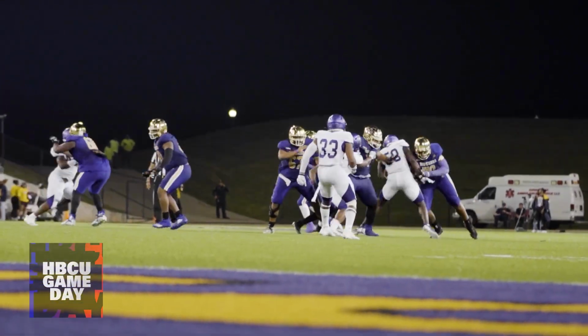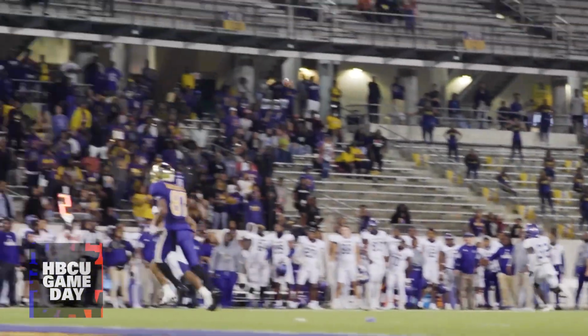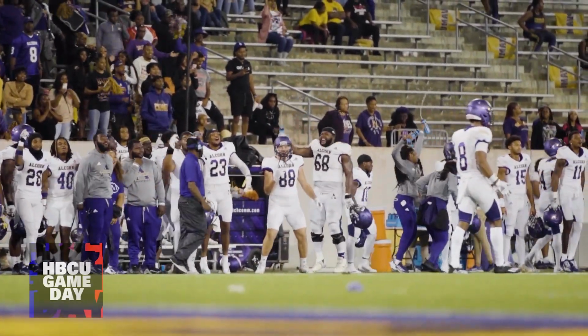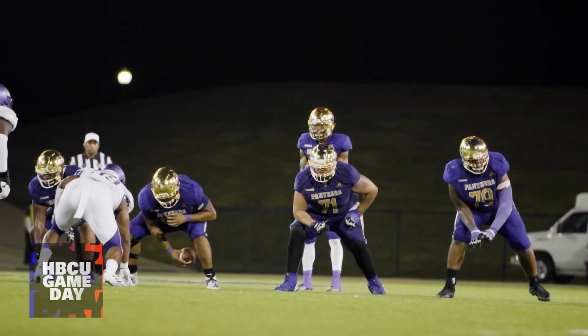And on 3rd and long, Conley draws back, tries to find somebody open, doesn't have nothing, rolls out the pocket and throws it away. Now it's 4th down in the game. Alcorn State's on the sideline turned up because they know that they're just one play away from pulling off this upset victory. So here we go, man.